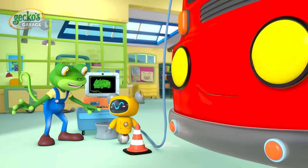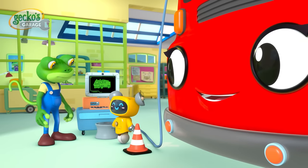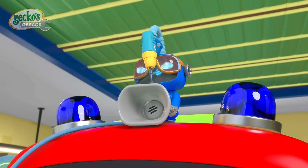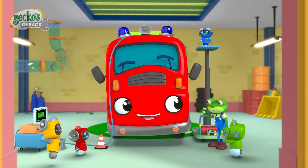That traffic cone made you louder, Yellow. Maybe something like that will work with the siren. Now that's a loud nee-naw.